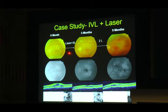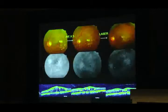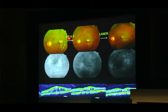I just put 2 cases to show here. This is a case where I've used Lucentis, and you can see how the diabetic macula improves both on OCT and angiography. I have put in some rescue laser over here at the end of 6 months. This was Lucentis, and this is one case which I have done so far with Eylea, and you can see it works equally well, with the edema improving. So again, which is better among these two?